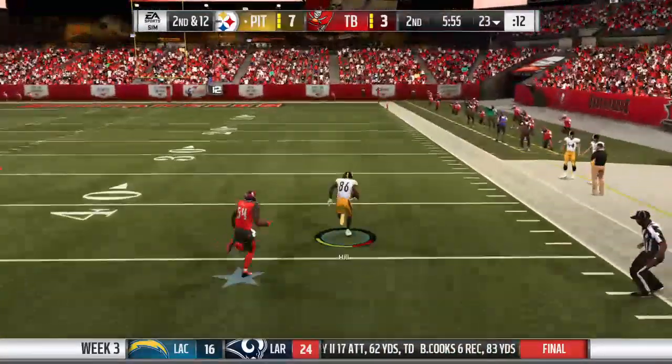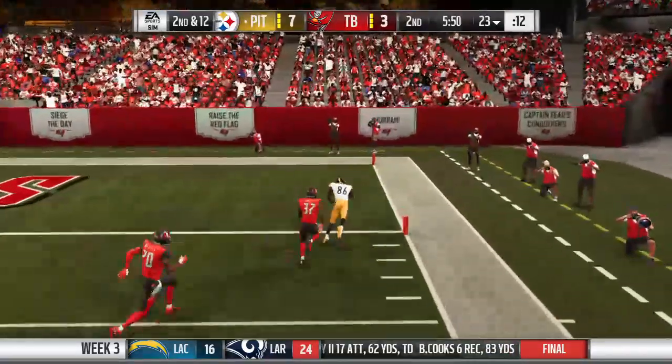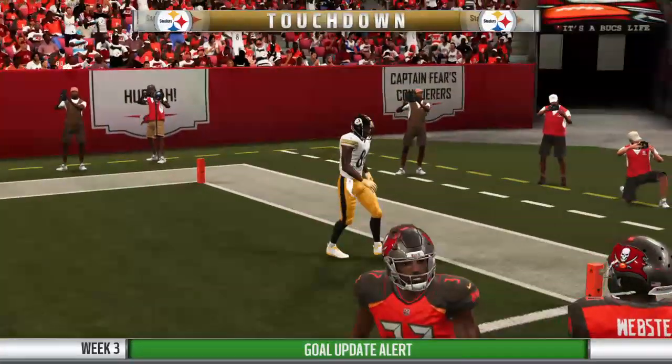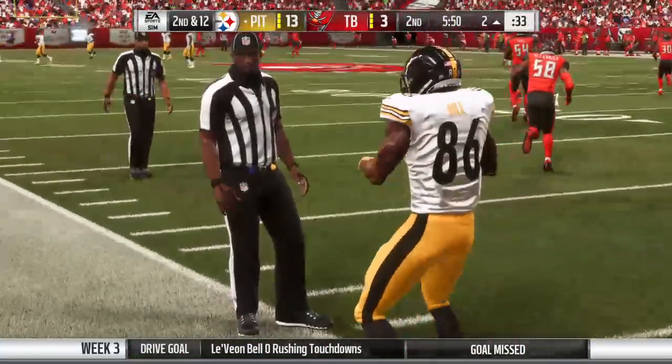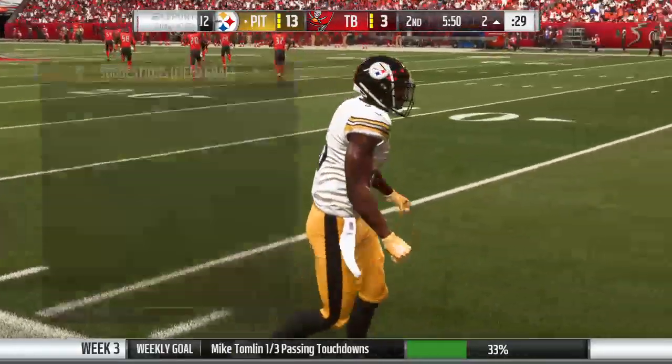Wide open receiver, complete. There he goes, right side, and into the end zone. Touchdown, Pittsburgh. Tyreek Hill, 77 yards. And the Steelers get the quick strike touchdown.